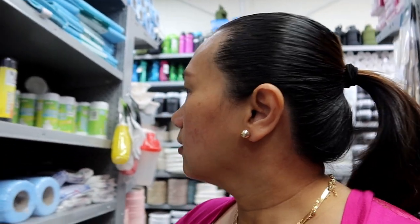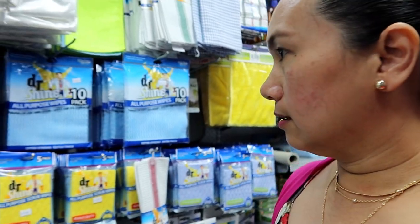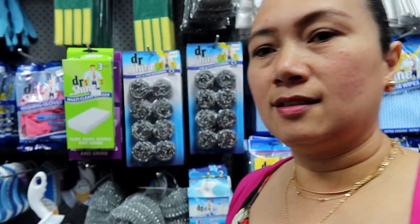And as a mom, of course, mga gamit sa bahay nandito din. So I can buy everything like garbage bags, mga cloths, pang punas-punas, mga panglinis, panghugas. So yun, nakukuha ko lahat ng mga kailangan ko in one shop. I don't have to transfer from one place to the other. And yun, very comfortable kasi malapit lang siya sa bahay namin.